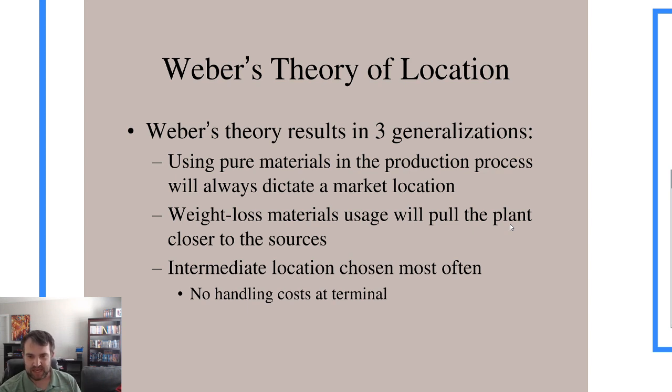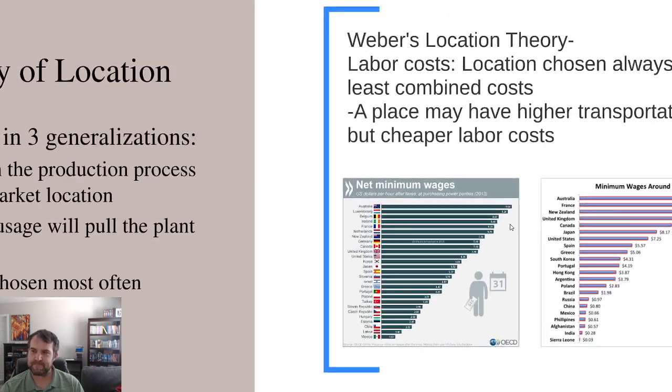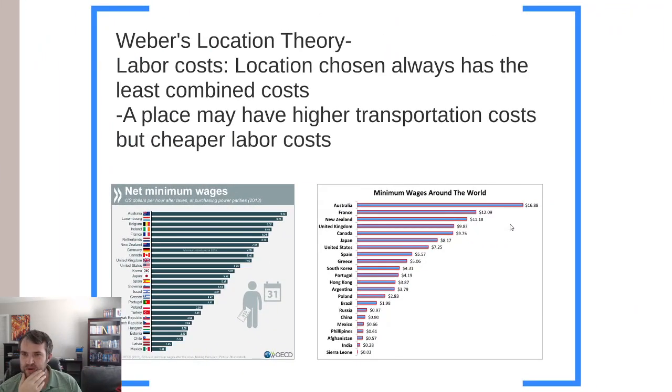This is a bunch of fancy college level stuff, but just know that you're going to balance a lot of factors over where you build your factory, but especially you're going to consider how expensive it is to move stuff to your factory. Okay, so labor costs. Always choose the least combined costs. You just want to find the cheapest place you possibly can.